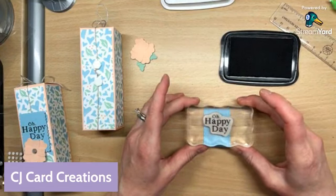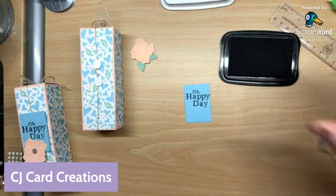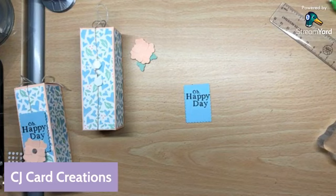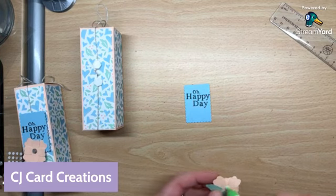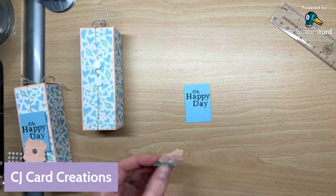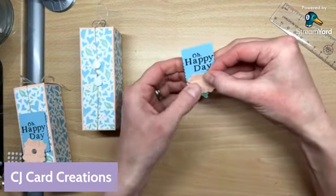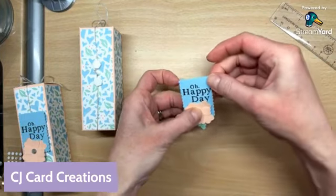All right, so we'll hope that that goes on straight. There it is. I'm running out of space here, so it's time to go. We're doing pretty good on time though, considering that we added 2 extra projects. And stick that on just like that.